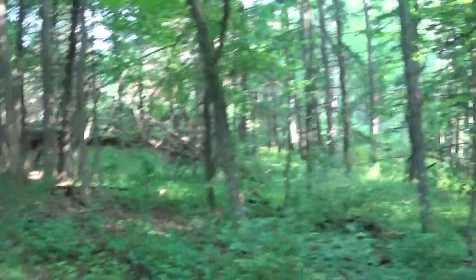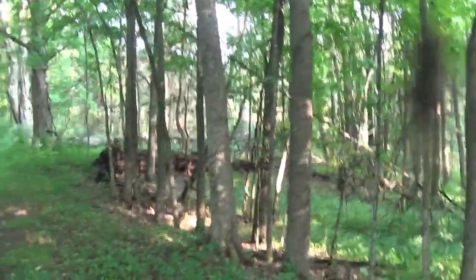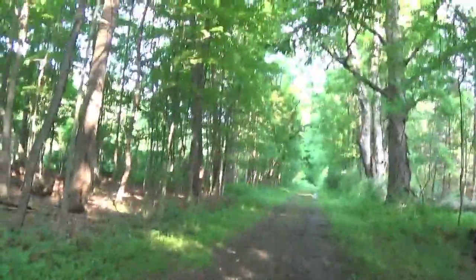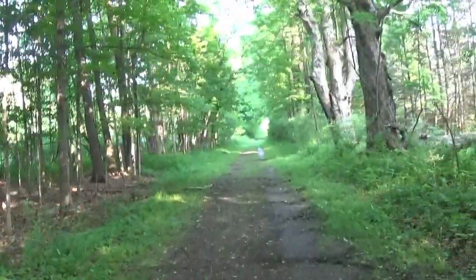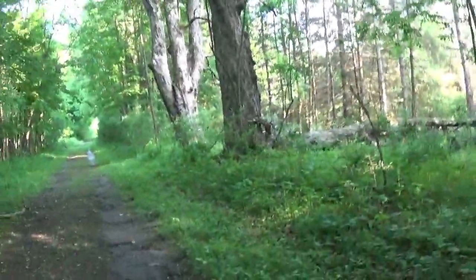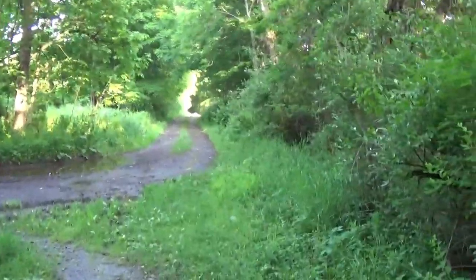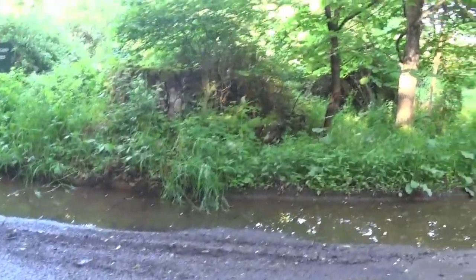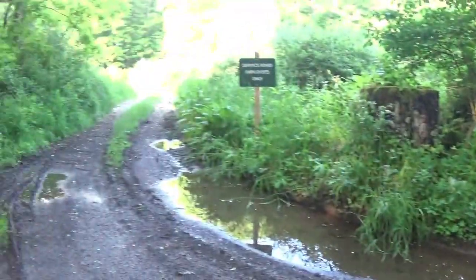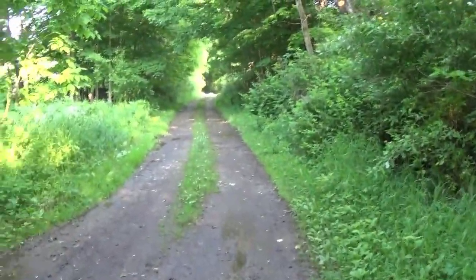So I know where we are on the map. The ticket booth attendant station is right below us, right at the moment, where the roundabout is. Here's a service road. Trails don't go that way as far as I can tell. I don't see any trail markers. It says employees only. So some of this road is still actually being used today.